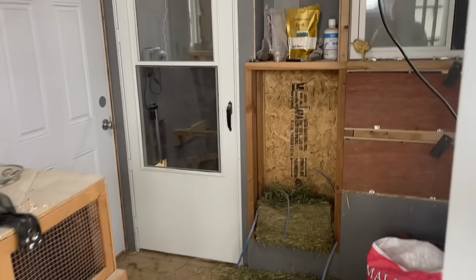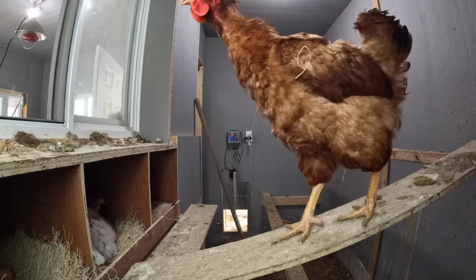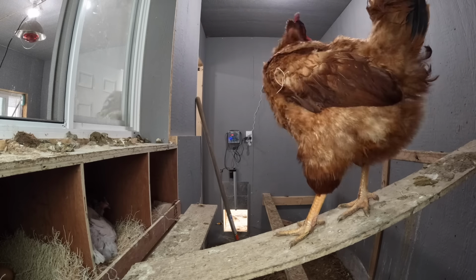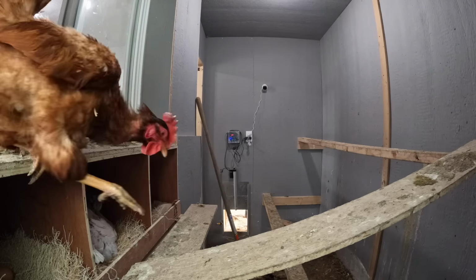Oh, not looking forward to this. Goodness, it stinks. So far I've got two bags and I've got about a quarter of the coop done and out. I'm bagging it because I really can't get to my compost pile right now where I've put the poo in the past, just due to snow levels.